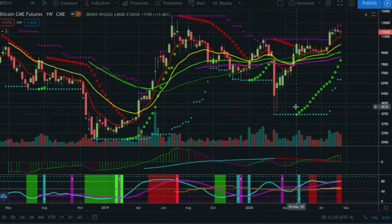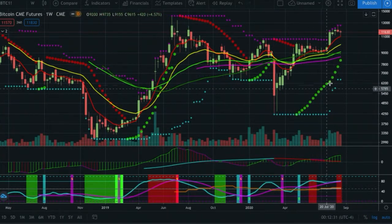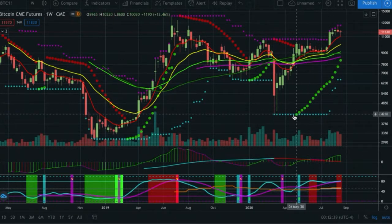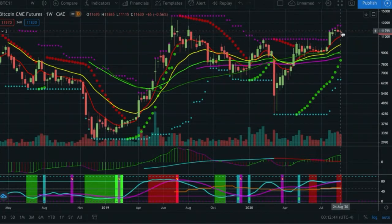But the way this parabolic SAR is coming up here and how violent it's coming up, it literally will get more and more intense. That's the way this works. It's exponential. So the slope will continue to increase like that until finally it touches price or price moves away from it. So we're going to get something like this where eventually it will go into a bearish trend, a consolidation range, or something like that.